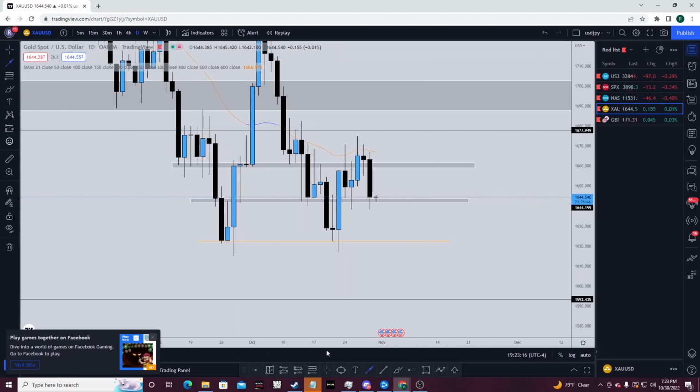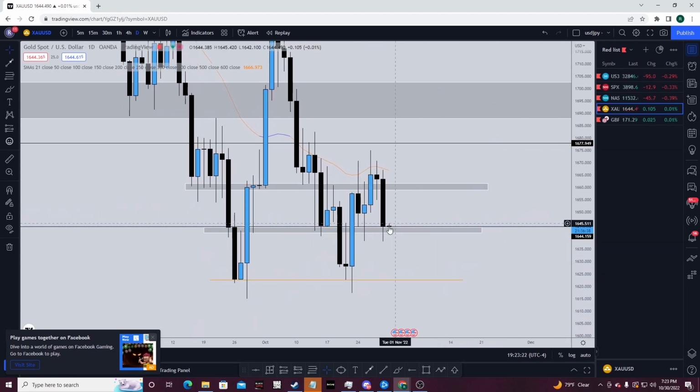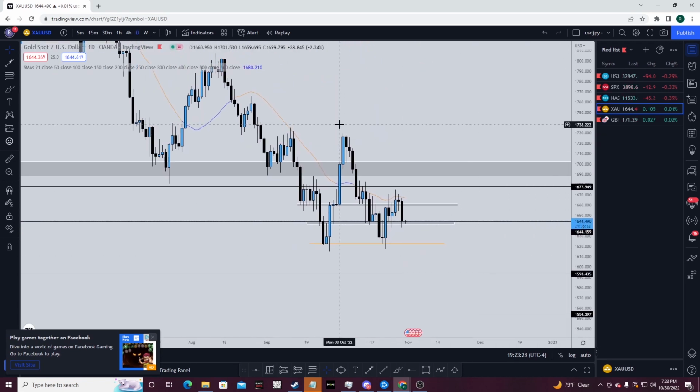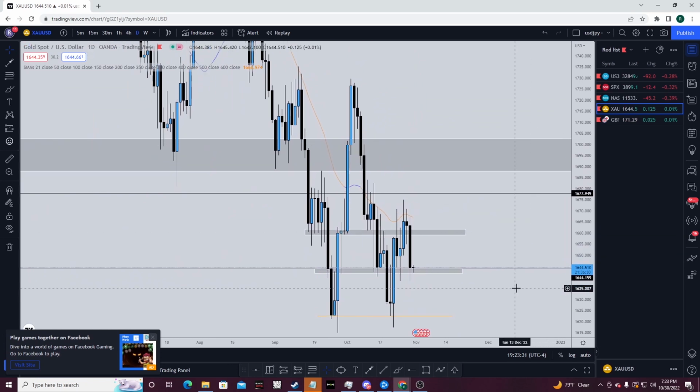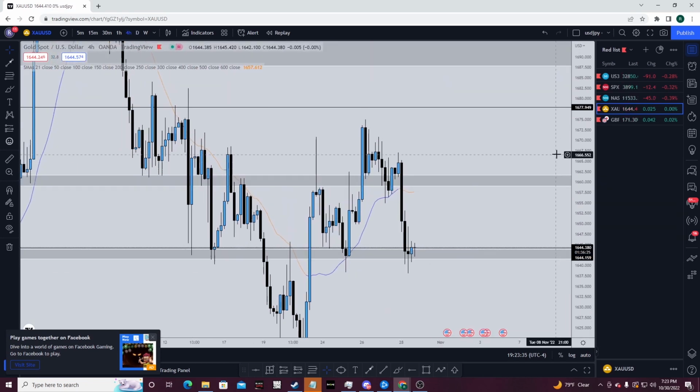Last daily candlestick had already rejected the 1644 area of support, and we could definitely see a bounce from this area. Just something to keep in mind when trading gold at this area, because if we look at the daily time frame, it could scream bearish, but at the same time we're still trading above 1644 support.